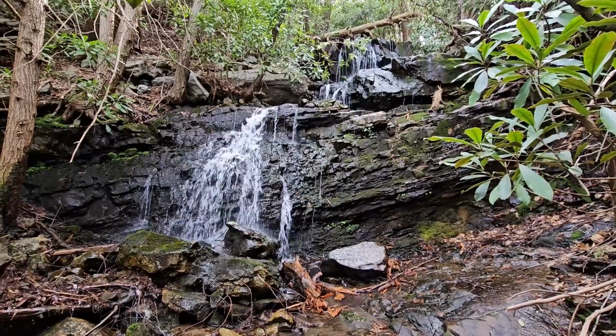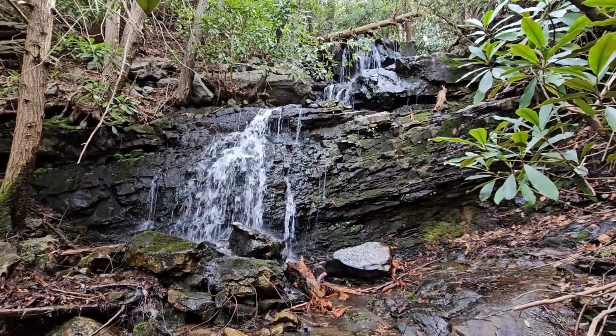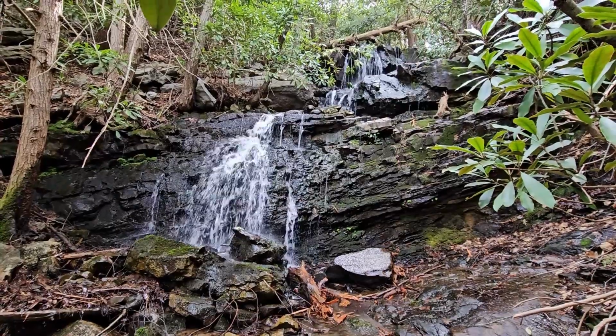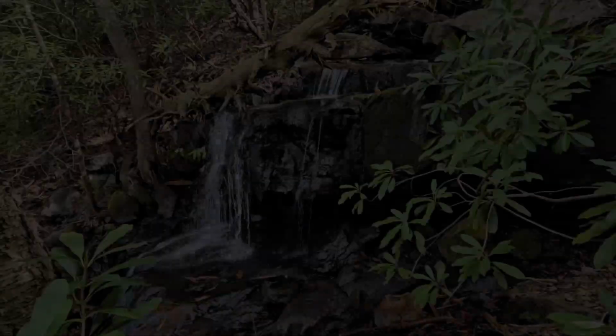I'm also going to share with you a track. There's not really a trail on a map here, but I'll share a GPS track with you and coordinates on the website so you can find this too. Just be very careful getting here, but man, is it worth it.